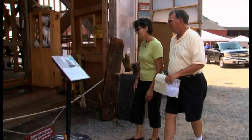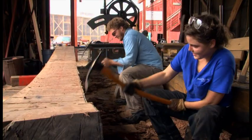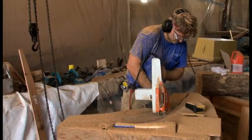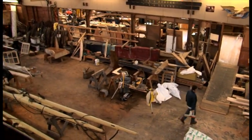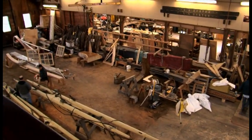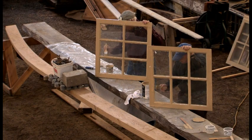Feel free to explore, ask questions, and watch our talented shipwrights work equipment both old and new. In the main shop, you can see the massive workspace where countless Mystic Seaport vessels come for regular maintenance away from the elements.